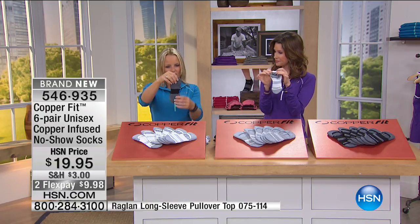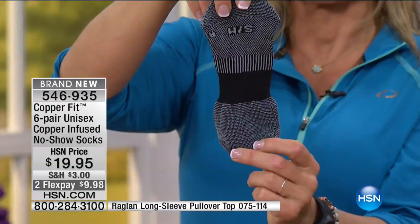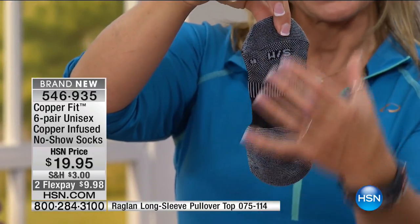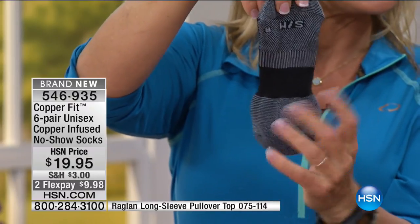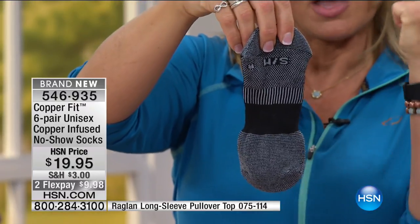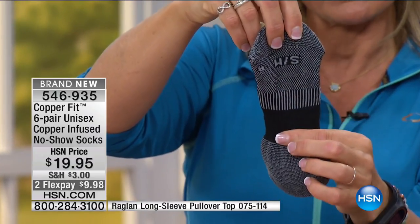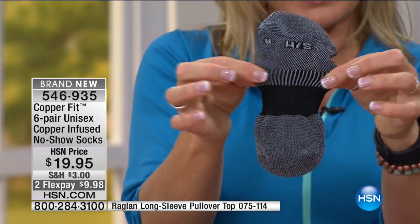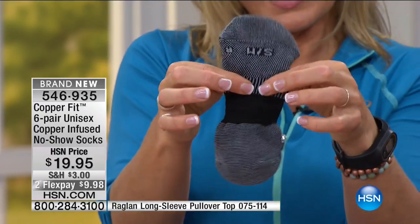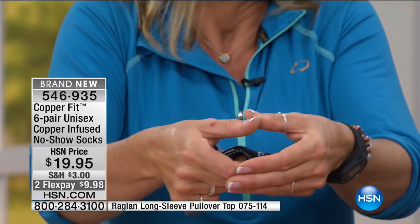You know what I like? Look at the shape here. It looks almost like a little figure eight, right? So the padding is where it needs to be, in the toe area and in the heel. Those are the areas taking most of the pressure. So you've also got nice comfort right through the midsole of the foot, but it curves in. This is where we get the compression in that arch area. It hugs and supports your foot inside the shoe.